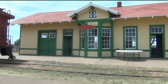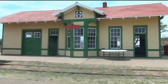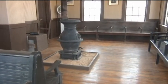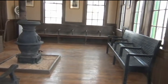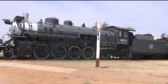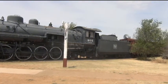This is the historic Santa Fe Railroad Depot built in Roper, Texas in 1918. This is the inside of the Roper Depot after being restored. Here's an old steam engine parked outside of the Roper Depot with a line of boxcars probably waiting for cattle to be loaded.